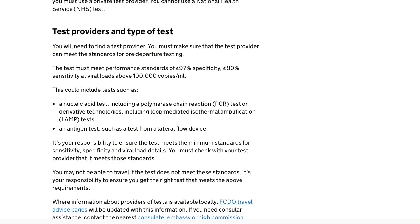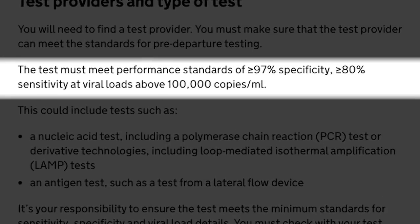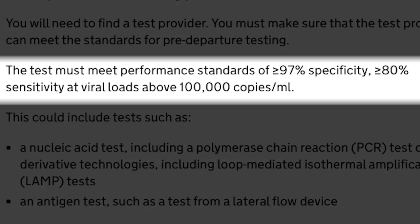But frankly, the communication around this is an epic fail. For example, the UK government's website gives the following instructions for people travelling into England. Under the section Test Providers and Type of Test, it says, the test must meet performance standards of greater than 97% specificity, greater than 80% sensitivity at viral loads above 100,000 copies a milliliter. What? I don't speak scientist, and I barely passed basic maths at school, let alone figuring out the percentage viral loads of COVID tests. It gets worse.